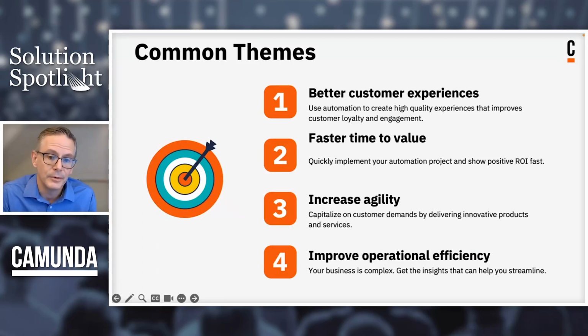At Camunda, we work with many organizations in various industries, and we notice some common themes with them. This links back to those business challenges that I showed very early in this presentation. Organizations are trying to work out how they can leverage technology to create high-quality customer experiences that build customer loyalty. We believe automation is key to that. They don't want to be stuck in very lengthy implementation cycles. They need to demonstrate the return on investment in automation quickly. They also need to turn adaptability into a competitive advantage. So by using automation to create a foundation for agility, organizations can be ready to react quickly to changes in market conditions, customer needs, a new entrant to the market, or anything else. And at the same time, they want to be able to increase operational efficiency by using automation to streamline processes with a focus on reuse, resilience, and efficiency.